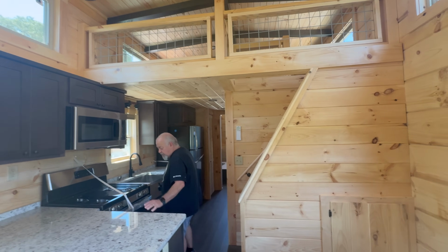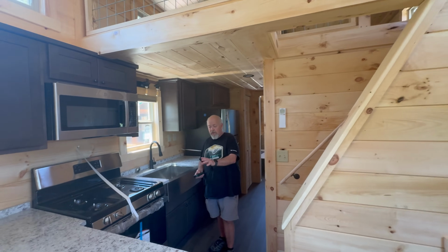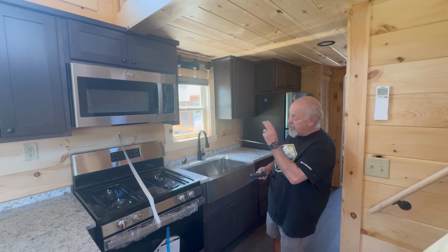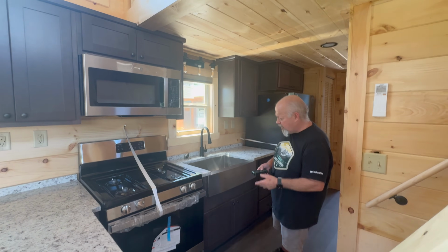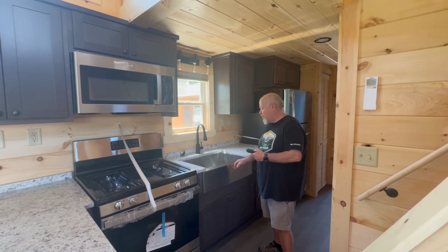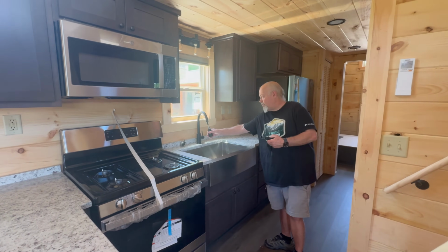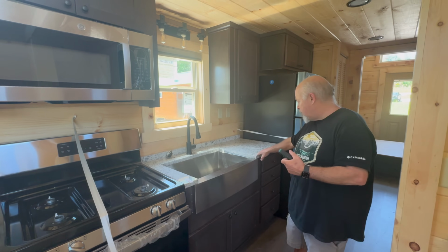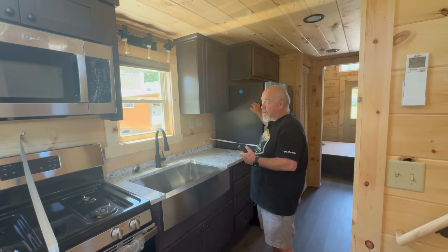And as we come into the kitchen, this home does have the optional dishwasher. That's a full-size dishwasher. It has a gas range and a microwave above the range, and these are a GE appliance set. We've got our apron sink, full depth, with your pull-out sprayer faucet. Granite countertops again, as I mentioned, and a top and bottom refrigerator freezer.